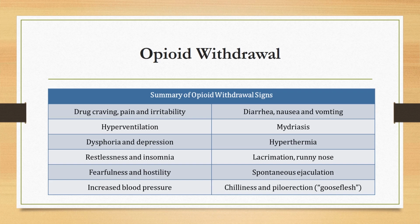It is important for the PACU nurse to be able to determine when or if a patient is going through an opioid withdrawal in order to provide safe, effective treatment and to prevent withdrawal during the post-surgical time in which the symptoms of withdrawal could be of greater detriment to the patient.